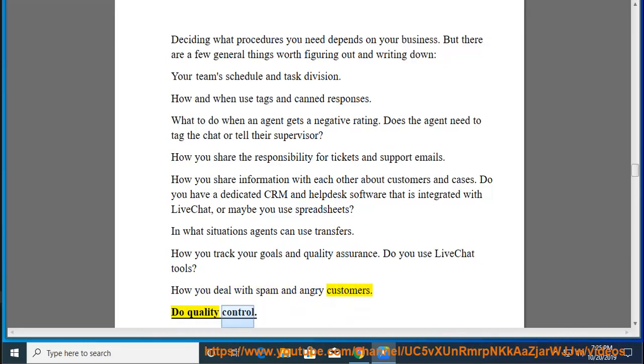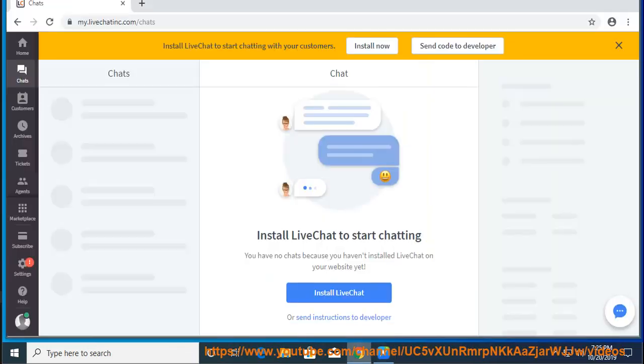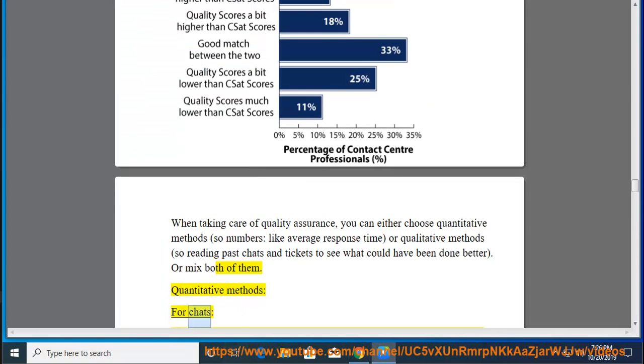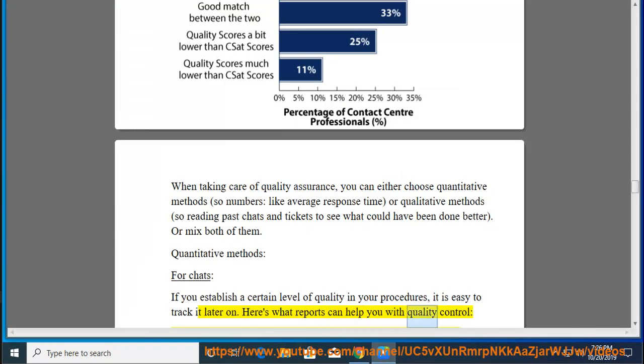Do quality control. When taking care of quality assurance, you can either choose quantitative methods, so numbers, like average response time, or qualitative methods, so reading past chats and tickets to see what could have been done better. Or mix both of them. Quantitative methods. For chats, if you establish a certain level of quality in your procedures, it is easy to track it later on. Here's what reports can help you with quality control.